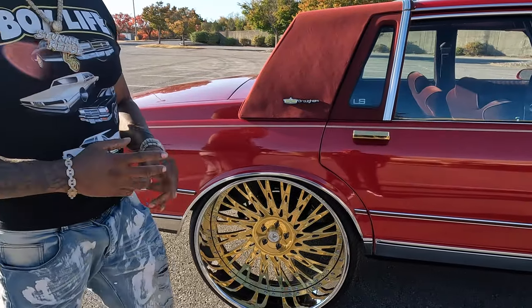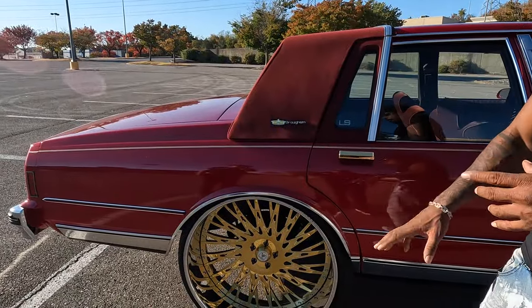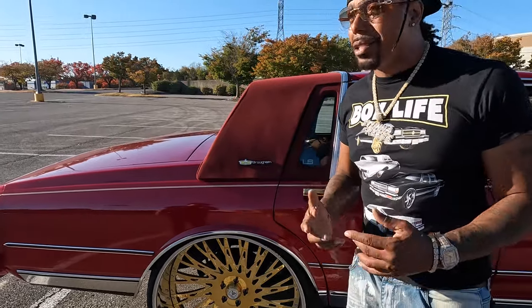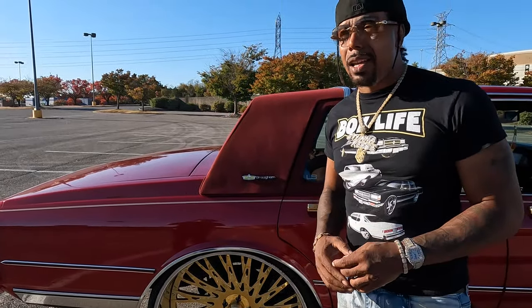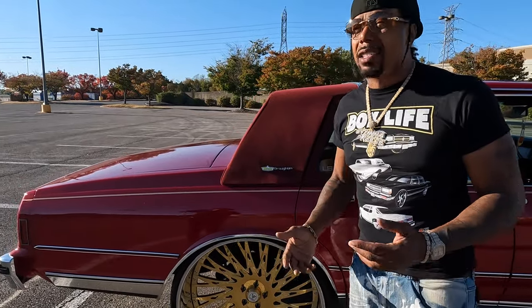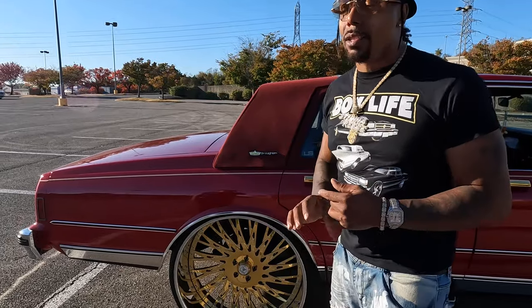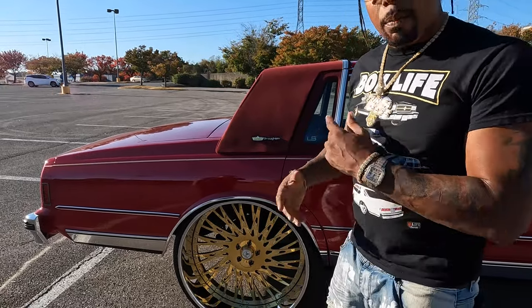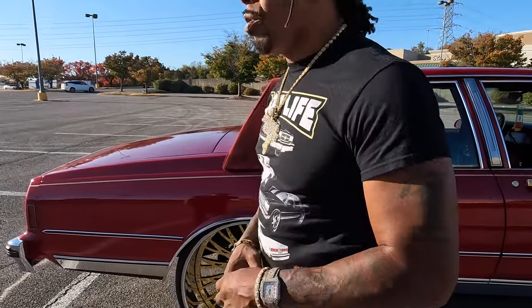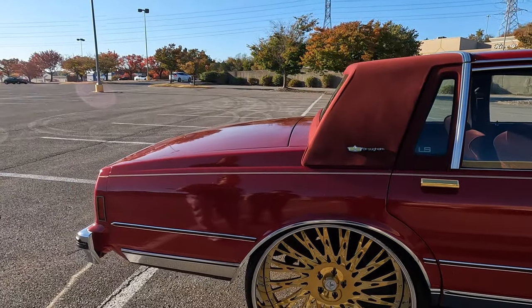Now, the thing with these box Chevys, man, a lot of people don't know is if you don't have these cars on a proper stance, they just don't look right. You know what I'm saying? Some people be having them too high. Some people even have them too low. I done seen people who have them too low and they don't look right. The stance is what makes the ride look the best, out of anything. So you always want to make sure you get your stance set up correctly.